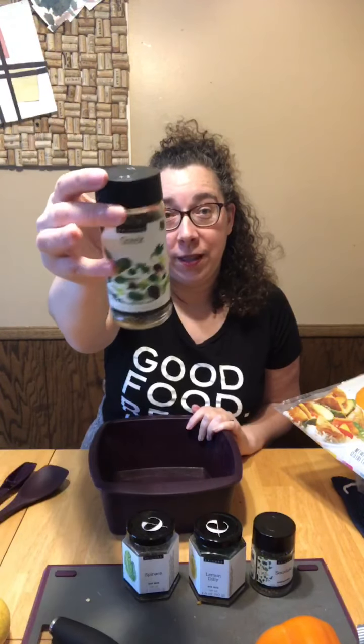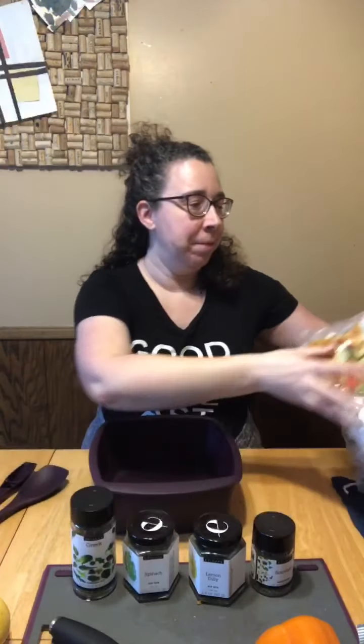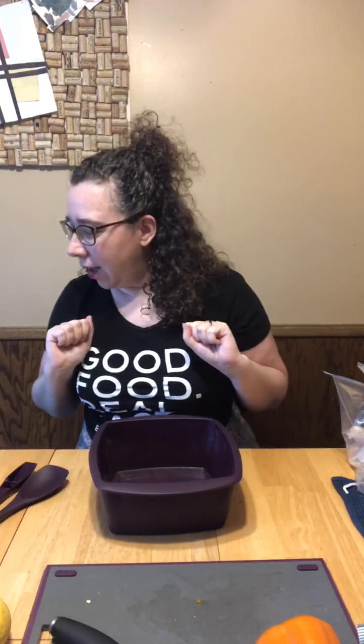You also might want to make a couple of side salads with some of these different recipes, and you could make your own salad dressing with a couple of simple ingredients with the Greek dressing. So I highly recommend grabbing the Good Greek kit, because it's magic.